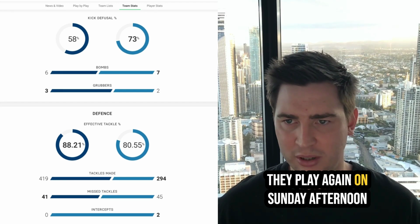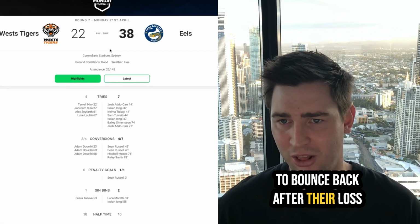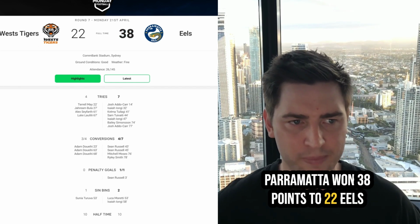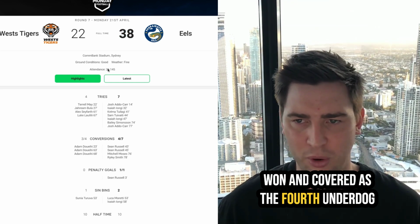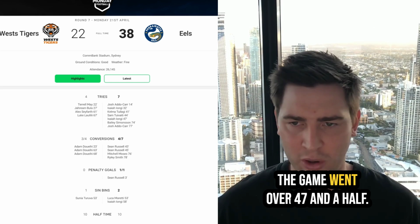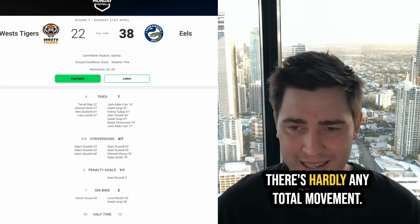They play again on Sunday afternoon this week against the Tigers, who look to bounce back after their loss against Parramatta. Parramatta won 38 points to 22. Eels won and covered as the fourth underdog on the round, $2.70 into $2.30. The game went over 47.5, no line movement with the total. Once again, there's hardly any total movement.